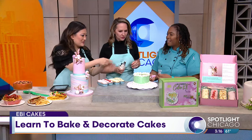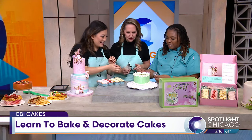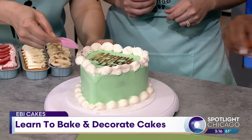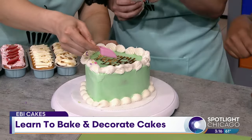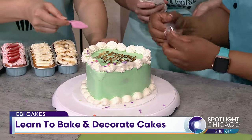Now, of course, you do beautiful cakes. This is the sprinkle part. This all comes in the kit, so you would just use the scoop and put sprinkles everywhere. You can put it mainly on the border. Mainly cover this side. Here you need a little bit more.